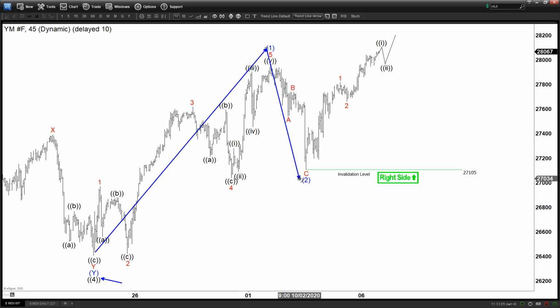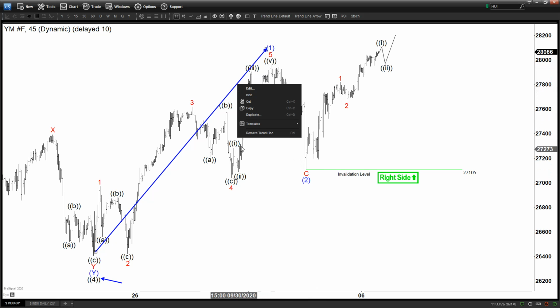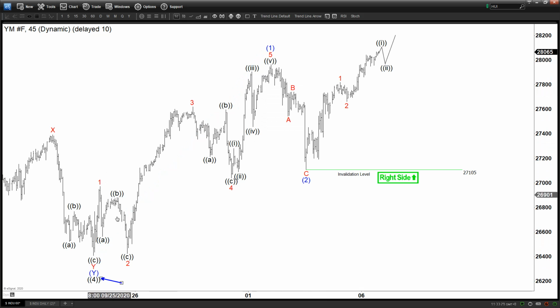We finished with wave 2, and now we are already going up in the wave 3, which you can see already breaking above 1 in blue here. So more or less suggesting that this is really confirmed that the pullback is already finished, and wave 1 in blue also subdivides into another 5 waves up in the minor degree here, right? So for now, in the shorter cycle, as long as the pullback here stays above 27,105 here, all right, we could continue to see further upside.